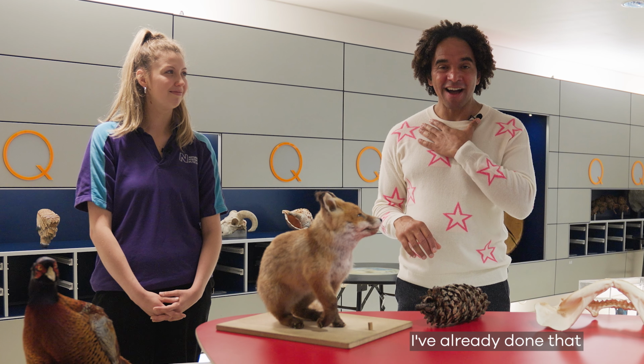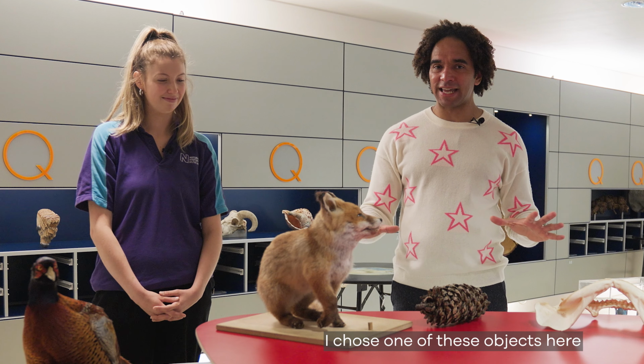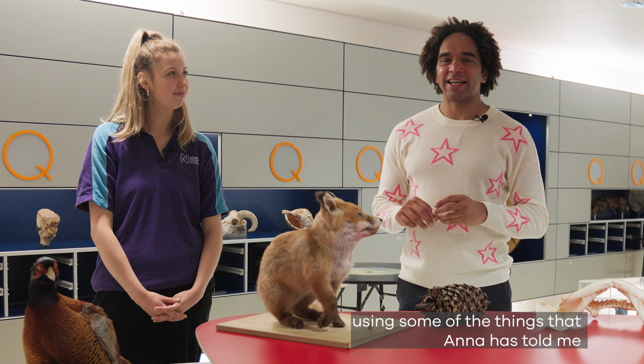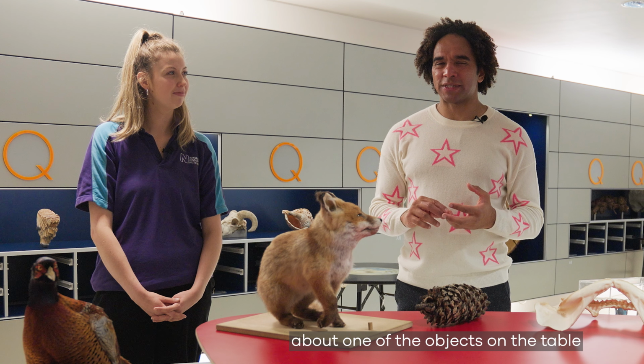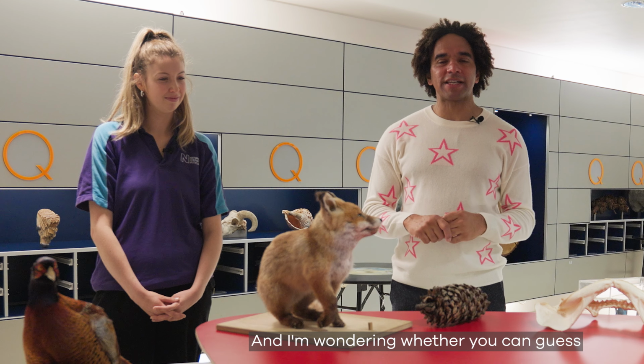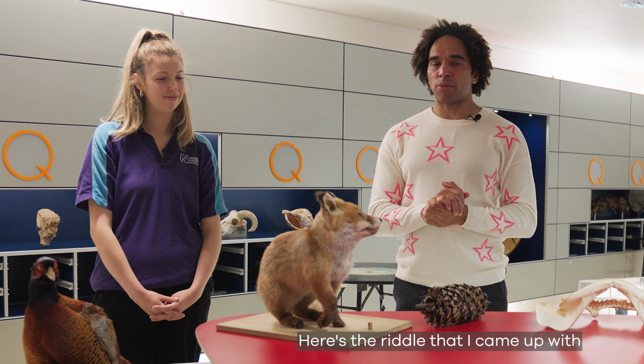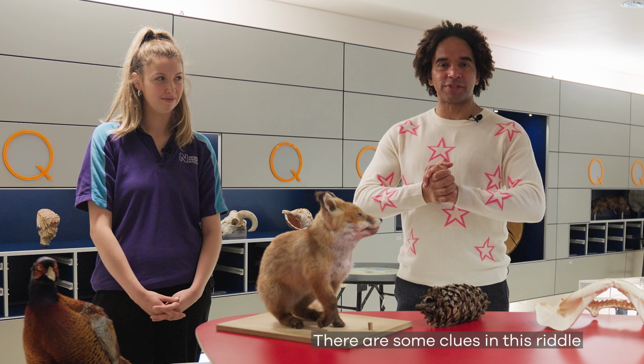I've already done that. I chose one of these objects here and I created a riddle using some of the things that Anna has told me about one of the objects on the table. And I'm wondering whether you can guess which object I chose. Here's the riddle that I came up with. Listen very carefully. There are some clues in this riddle.